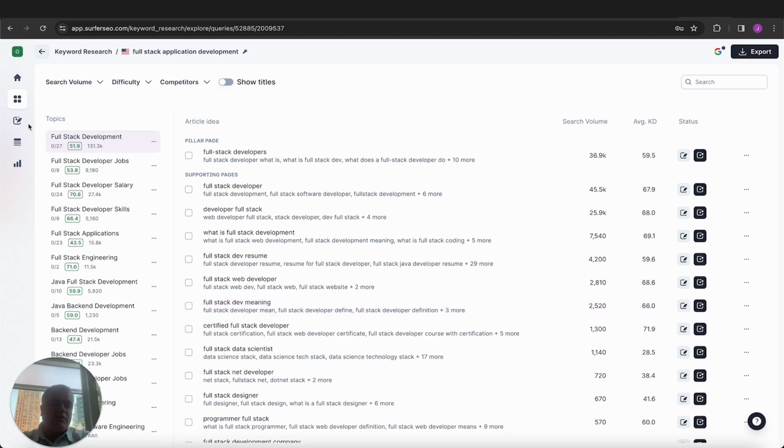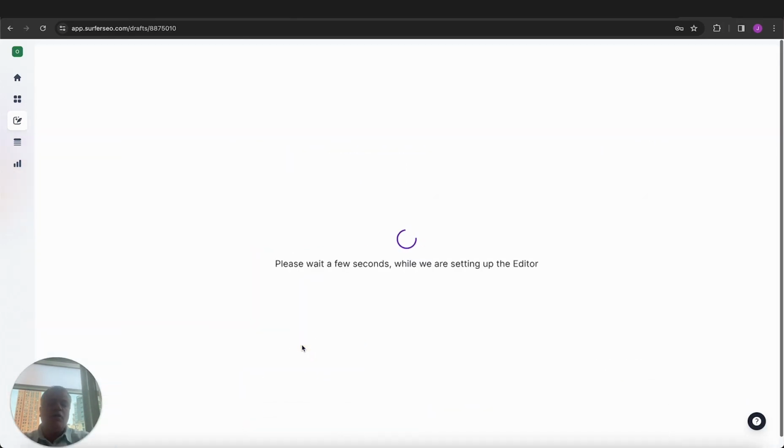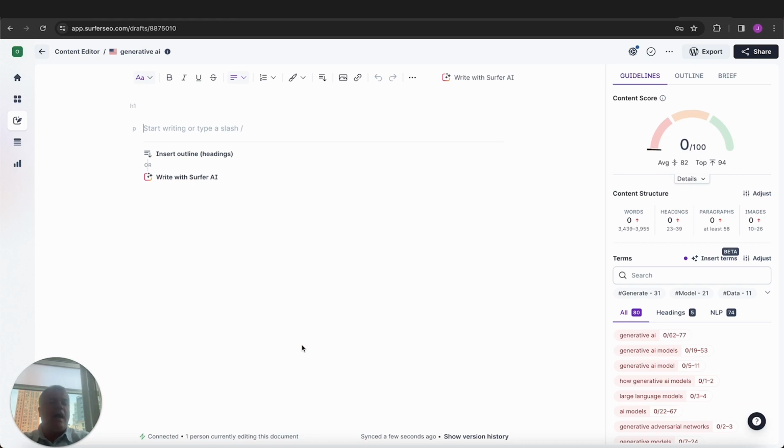One of the main features that Surfer is known for is called the content editor, and I'll quickly show you the power of the content editor. When you're building long form content, it will actually help you create long form content, but also score the long form content against your competitors in search for the content you are generating. So in this quick example, you'll notice here on the right-hand panel, we've got a content score. And what that's doing is evaluating the content that we would be writing, with AI here or with a human copywriter, against some of the best practices with a target keyword in mind, right? In this case, generative AI.